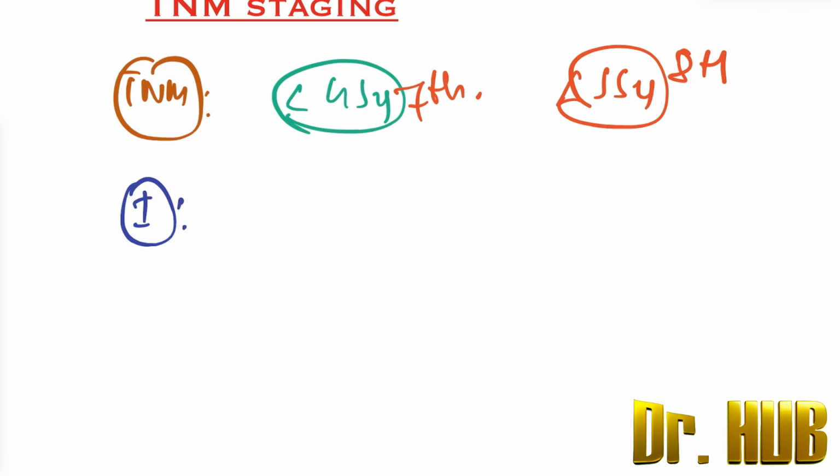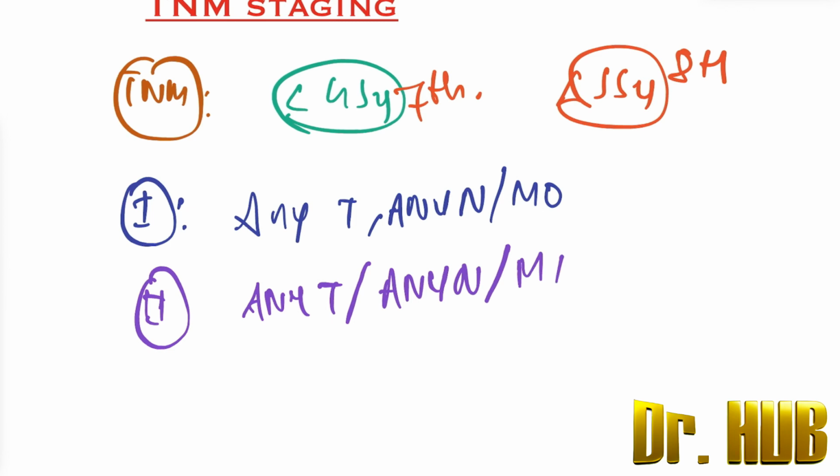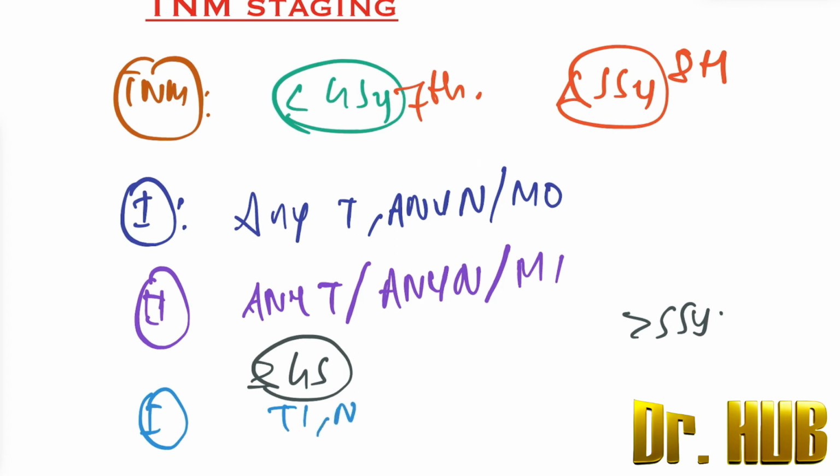Now, what is category 1? Category 1 includes any T, any N, M0. Next, category 2 is any T, any N as well as M1. Now, comparing the age groups of greater than 45, and in the 8th edition, greater than 55. So stage 1 here is T1, N0, M0, and in the 8th edition it is T1 to 2, N0, M0.